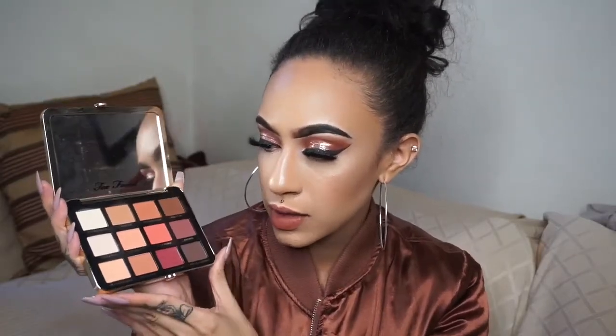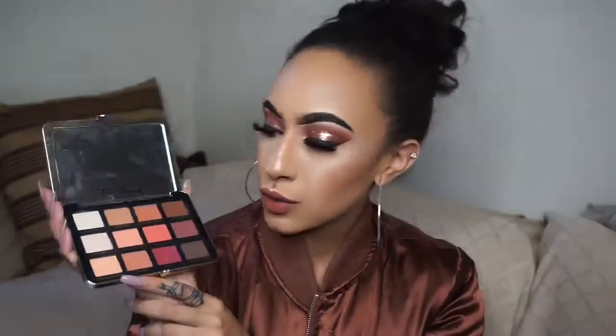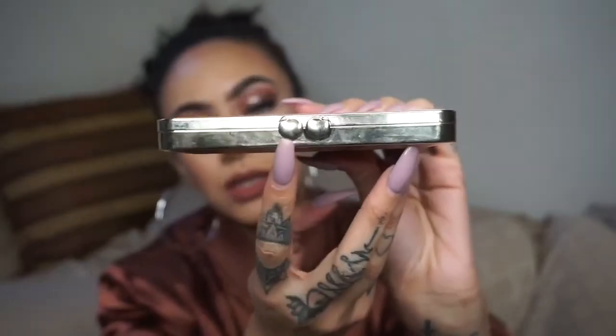It has some peachy tones. If you don't like peachy shades, I would not recommend this palette to you. But if you love some color, most definitely. I love that it comes with a mirror, and it's very sleek. The packaging is very cute. It has peaches on it, and then this is also peaches when you open it. It's super cute. So I've been loving that.